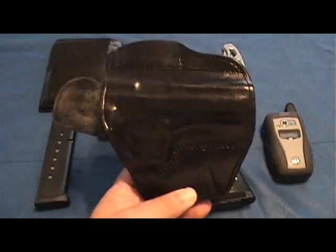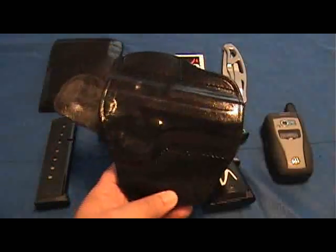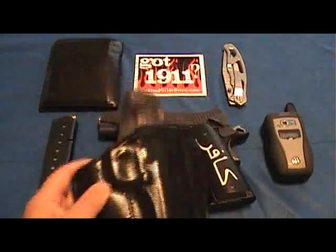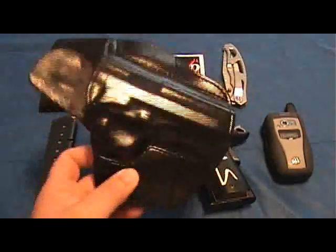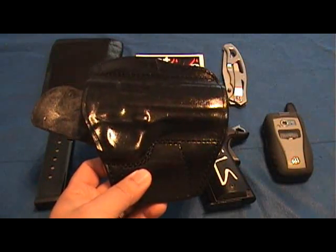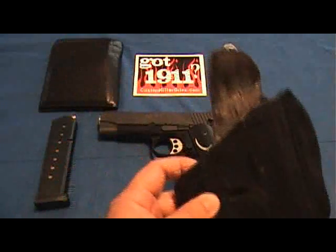I bought this along with another pancake leather holster for a different gun, both for $20. So for basically $10 a holster, you can't beat it. And like I said, it fits the gun. It was designed for a Commander size 1911, which of course the Pro Carry 2 is. So it works great.